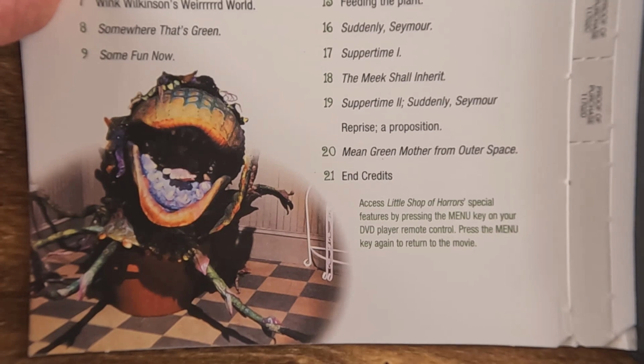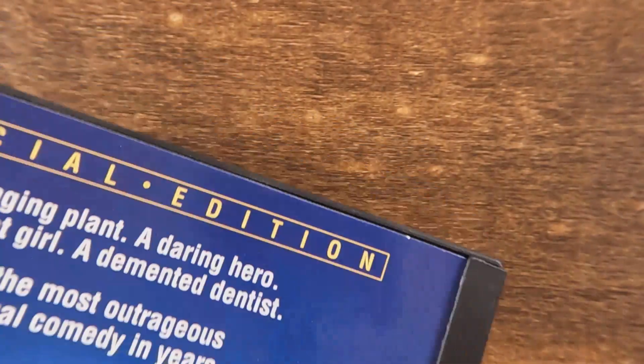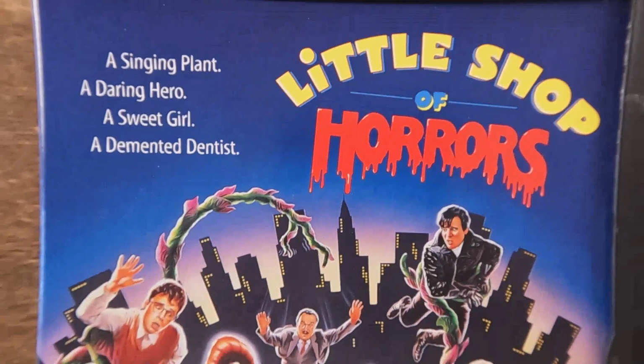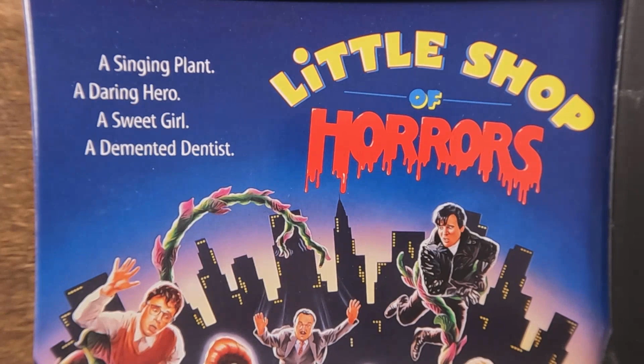Now, it was sealed, but it was not the original seal. I know an original factory seal and one that isn't. And so I opened it up right there at the counter. I said, well, I'm only going to buy this if it looks good, if the disc isn't all messed up and if it's in there, because I want to make sure it was in there. So that's how I got that really nice mint-looking copy.